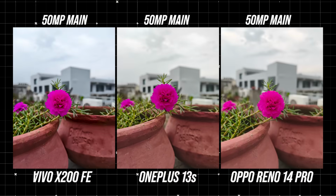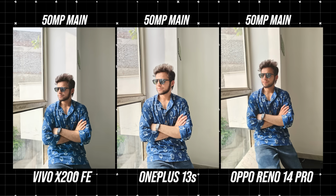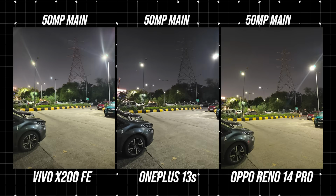Now, I was a huge fan of the Vivo X200 Pro, so I had high hopes for the X200 FE. In daylight, all three impress. Vivo's shots pop with contrast, Reno keeps it natural, and OnePlus sits nicely in between. But when it comes to shadows and detail, Vivo pulls ahead. Low light sees Vivo's colors staying the most natural. OnePlus tends to overexpose while Reno holds steady.